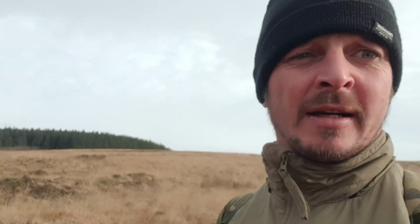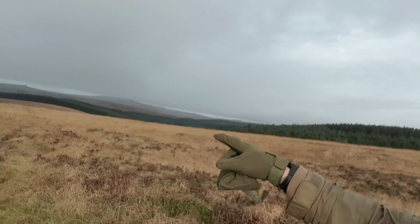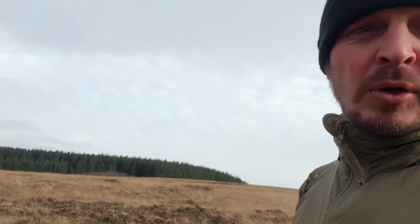So I've just had a quick look here. I know that I've just come down off of the high point there. The contour is saying that's 470 metres. Over there is a rise up on the edge of the woodland plantation. I know by the map that there is a track that goes into the woods, into the reservoir, pretty much on top of that hill, that high point. So I've got something to aim for.